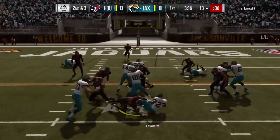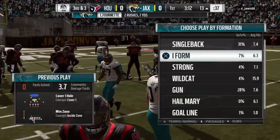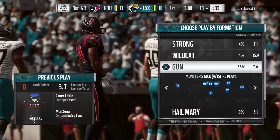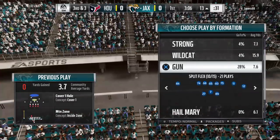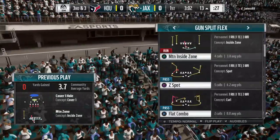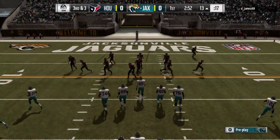On second down, here's Fournette. And this time he's not going anywhere. They'll get him down right at the line of scrimmage. Jonathan Joseph there for the tackle. Sometimes play calls boil down to philosophy. You know you're facing one of the top 10 units against the run in the NFL. So do you decide to keep smashing against them, or do you decide to throw the ball here?